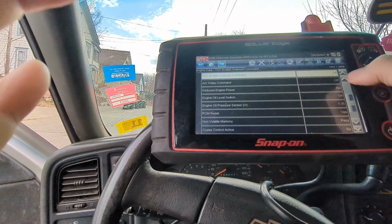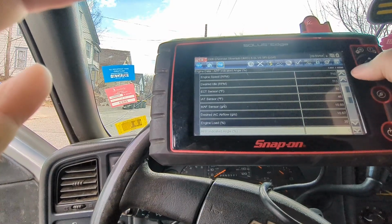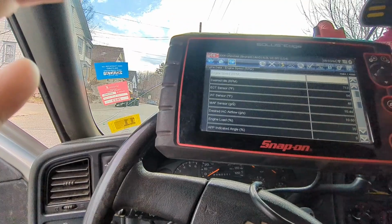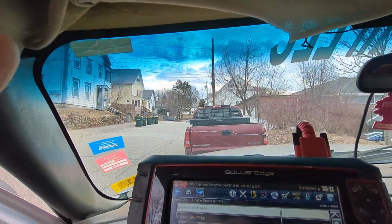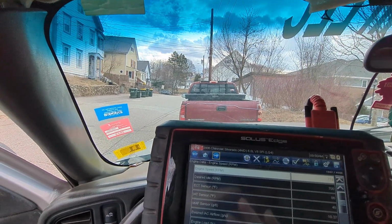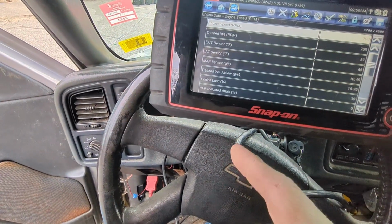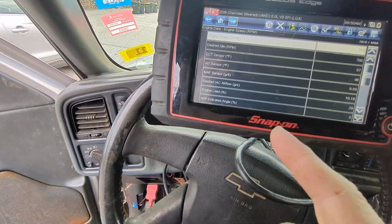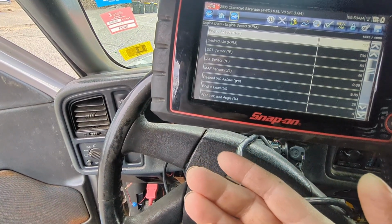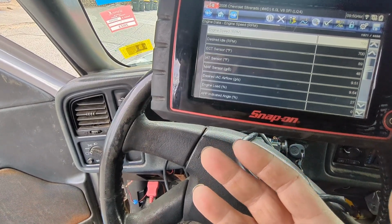This isn't the most fun thing to watch, trying to diag all these little issues. Everybody has a different way, so what I'm going to do, guys, is let it run for a little bit. I'm probably going to go into Henry, take his cluster and put it in this, temporarily, obviously, and see if the cluster is the problem in this truck. I am leaning towards yes. If it is, then we'll go grab one from a junkyard, and that problem will be fixed, hopefully.